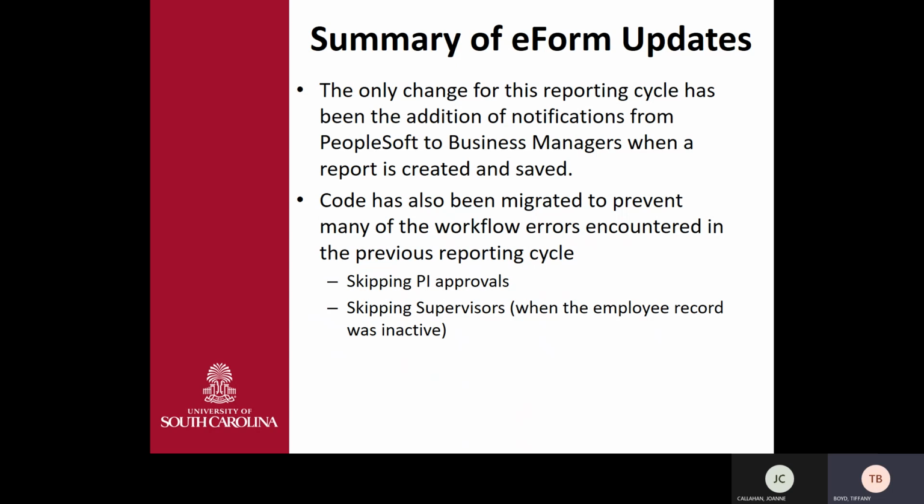So again, a summary of the eForm updates. The only change that we've made for this reporting cycle has been the addition of these email notifications. This is where PeopleSoft will send an email notification to the business manager when a report is created and saved. We've had several people reach out and request this addition, and we were able to make that happen, so we're pleased to be able to tell you that.